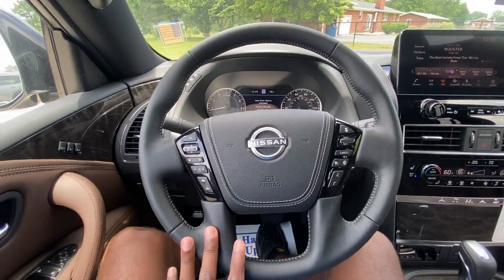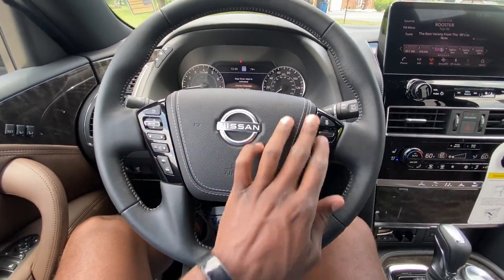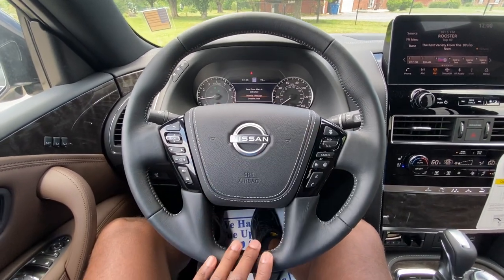So, leather-wrapped steering wheel here. And I actually feel like the design is very nice. I love the stitching here. The subtle stitching throughout makes it look very premium. There's a horn there.